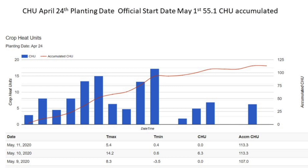And where are we at now? We are sitting in the London area at about 117. Just to give you an idea how cold it is, in the last 6 days we've only accumulated 18, and three of those days were zero accumulation. That just shows you how slow things are crawling along. So April 24th planted corn by my growth model is not projected to emerge until around the 20th to 22nd of May. Wow.